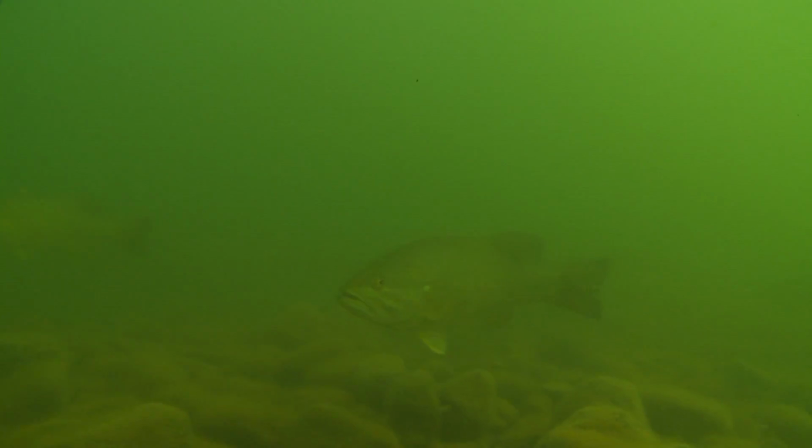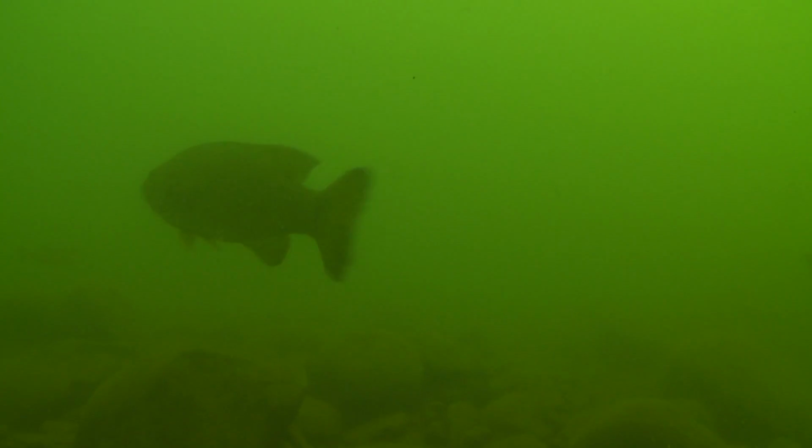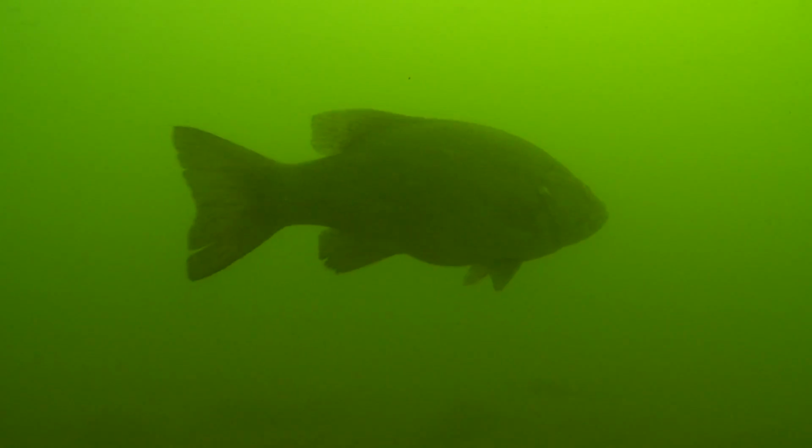I'm gonna go out on a limb. I can't document this, I can't say it's a fact, but I believe there are more smallmouth bass in all of the lakes spread across Northwest Ontario than possibly anywhere else in the United States combined.